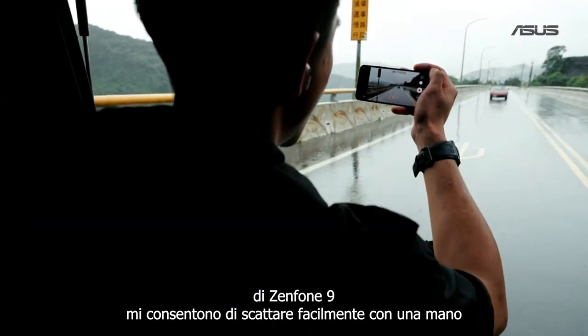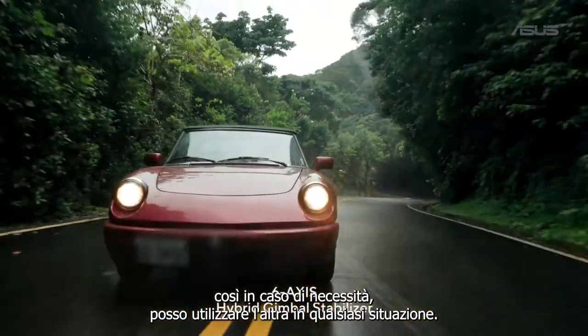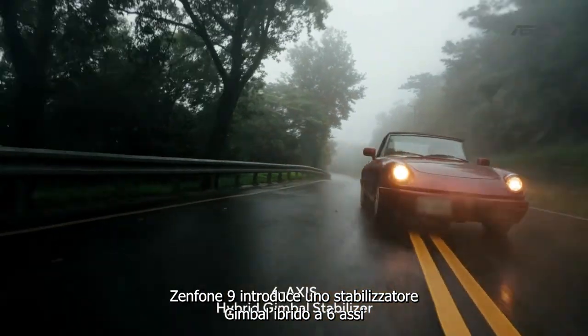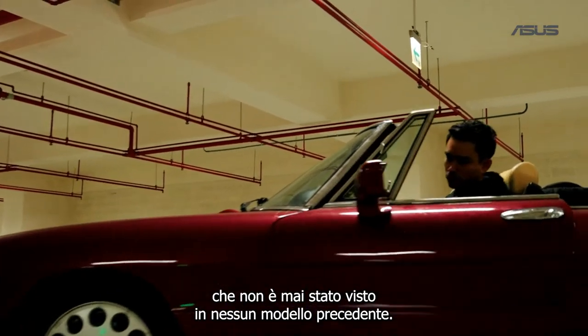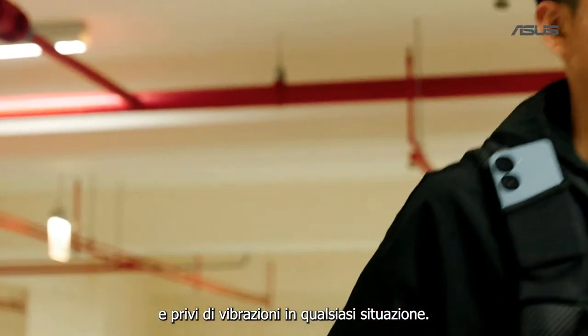The compact size of Zenfone 9 lets me shoot easily with one hand, so I can deal with any shooting situation with the other one. Much to my surprise, Zenfone 9 introduces 6-axis gimbal stabilizers, which has never been seen in any previous models. This feature lets me capture stable, shake-free shots in any situation.